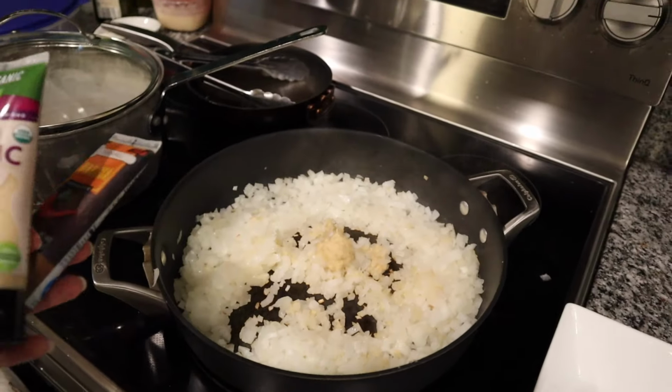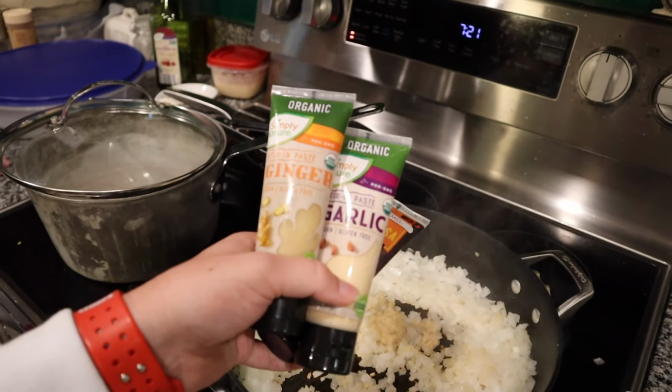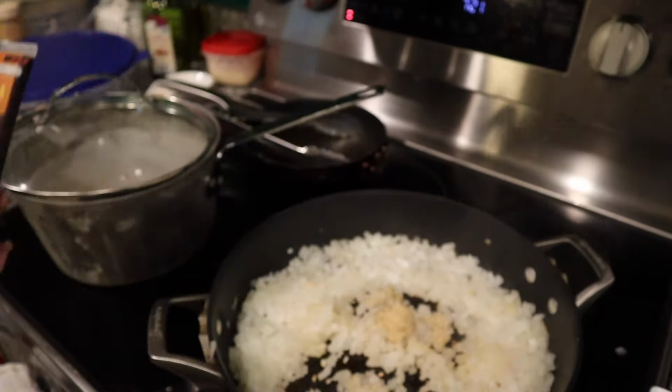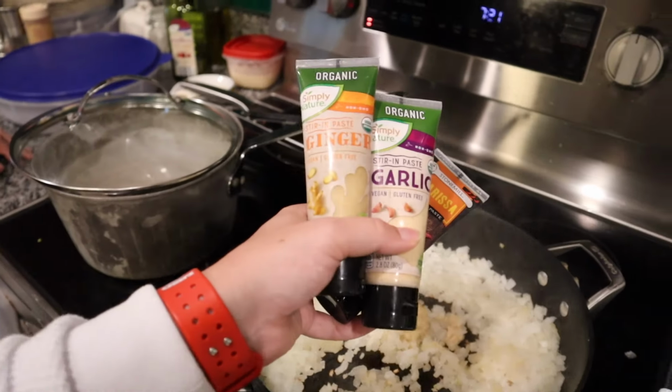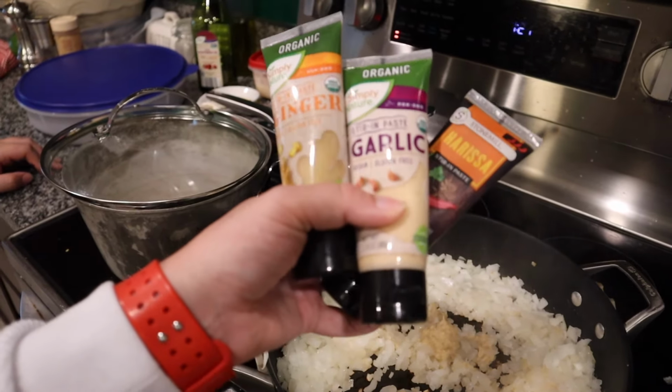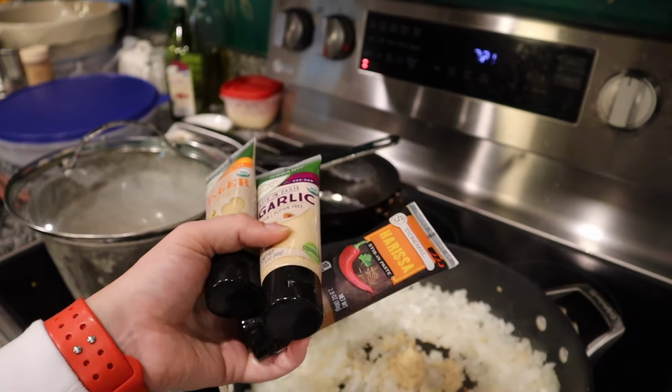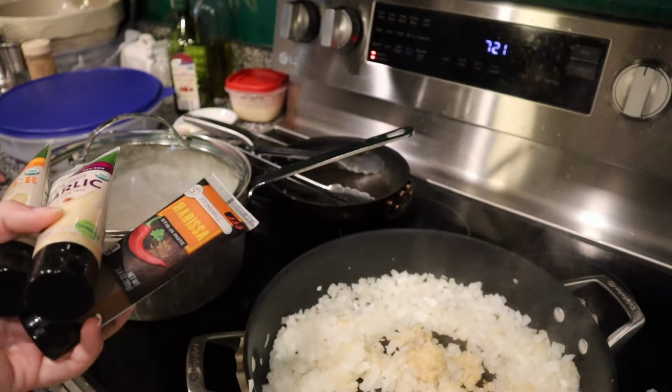So since I'm kind of in a hurry, I'm cheating. I'm using the stir-in ginger, garlic, and harissa paste instead of using the real stuff. Now the ginger, I think, is great. The garlic is good, and I've actually never used the harissa before, but I just need like a chili paste, so we're gonna use that.